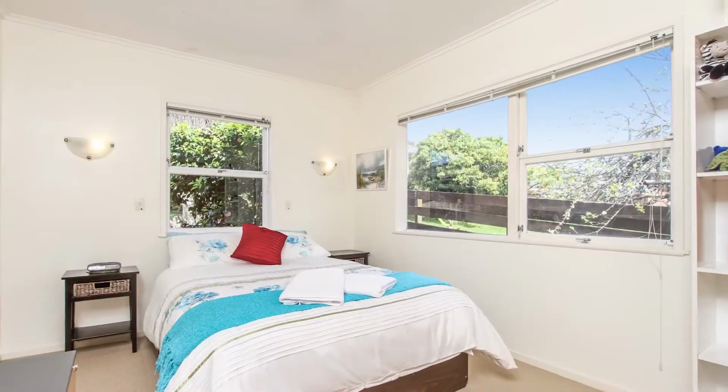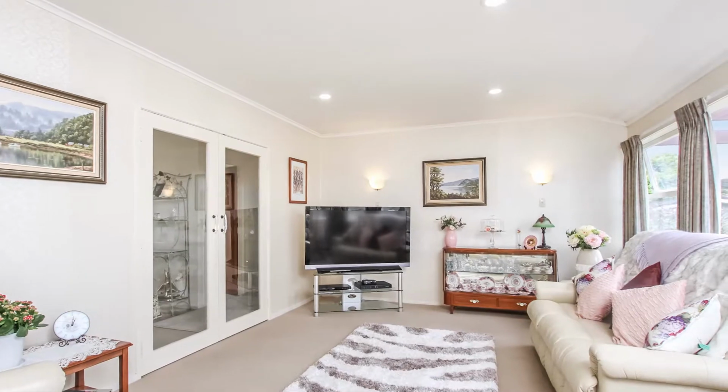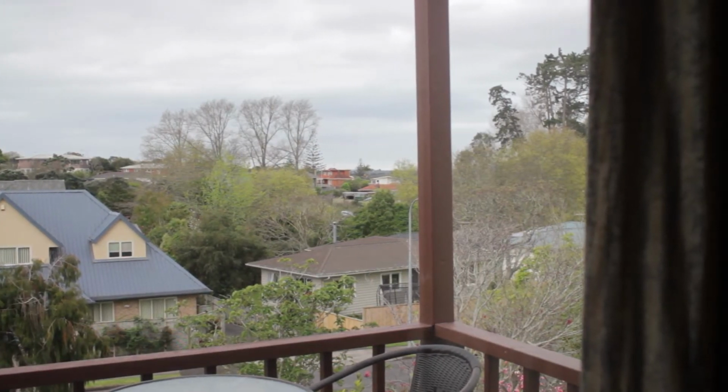Upstairs there's a further 4 double bedrooms, formal dining and lounge. From here you enjoy the lovely outlook through the large windows.